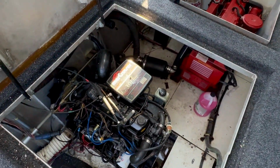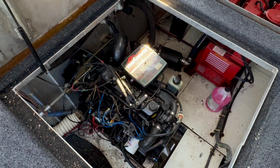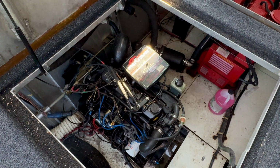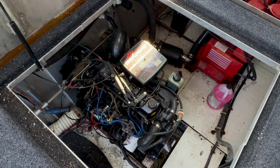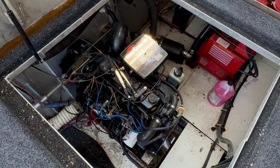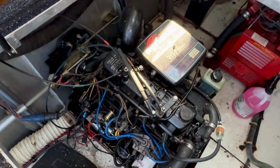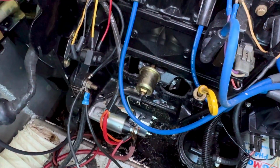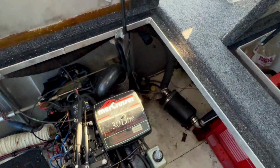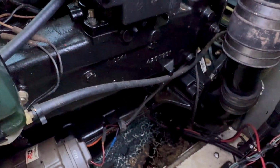And here is that Mercruiser 3.0 liter 4-cylinder, inline 4-cylinder. This did have the digital electronic ignition system and does have an Alpha One drive. And again, this motor does need to be replaced. We've got a blown engine block on this one. Actually, you can see the holes in the side of the block down there. And similar over here on this side of the block.